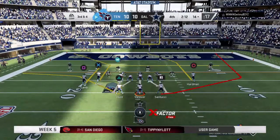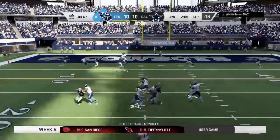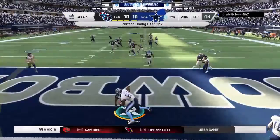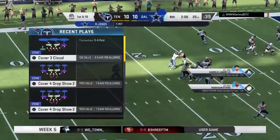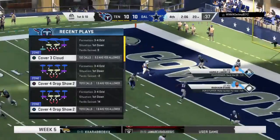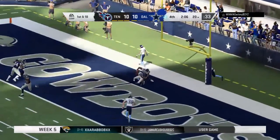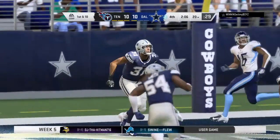Right there, 54, right there, 54. He'll look to throw. And this is going to be intercepted. Picked off, Byron Jones. And a big turnover there as his guys will get the football back. Mecole Hardman, the intended target. The Cowboys take over 1st and 10 at their own 20-yard line.